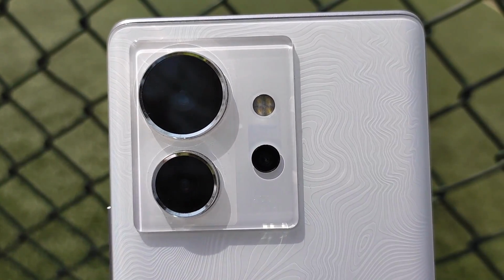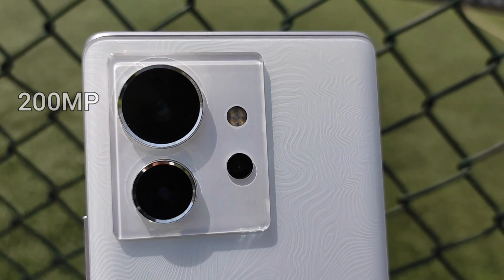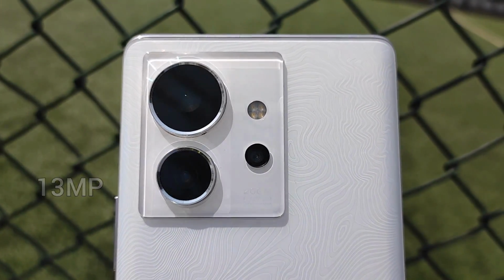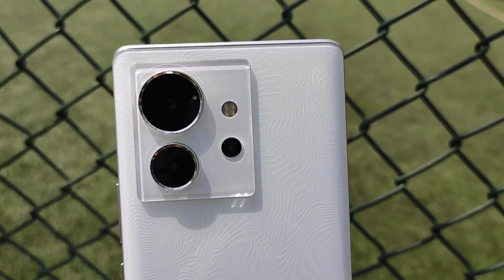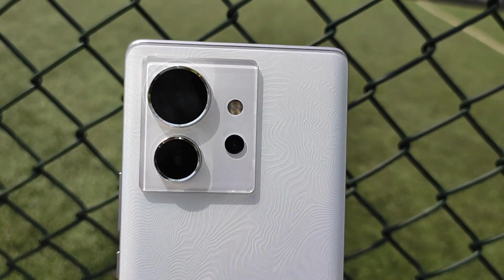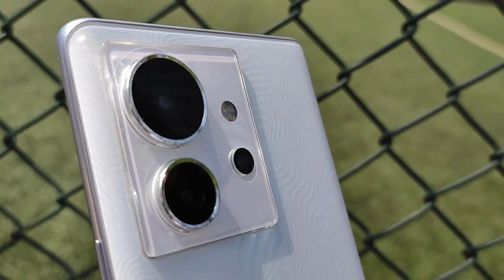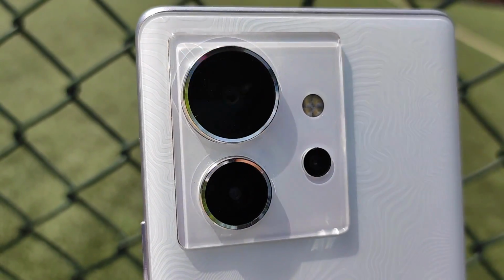At the rear of the smartphone, you will see the large triple camera module that houses a 200 megapixel main sensor, a 13 megapixel ultra wide, and the not so impressive 2 megapixel macro lens. I frown at the fact that Infinix went with this particular sensor for a macro lens instead of a 5 megapixel macro sensor for a device of this price category. Anyways, I'll talk about these cameras later in this review.